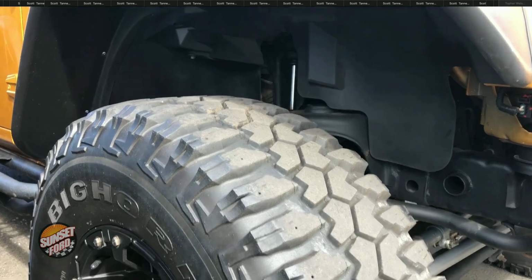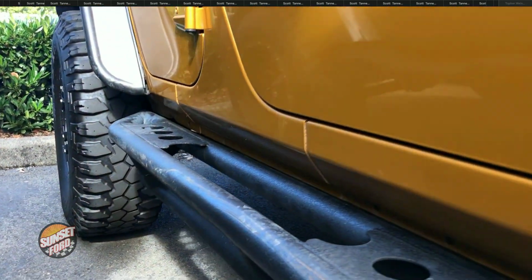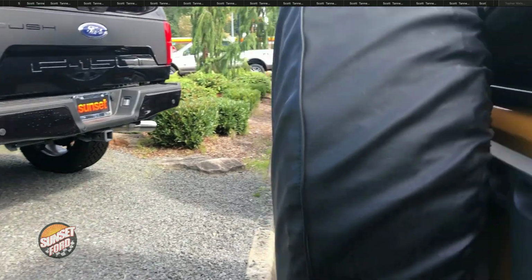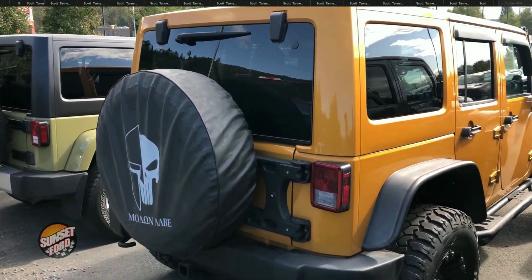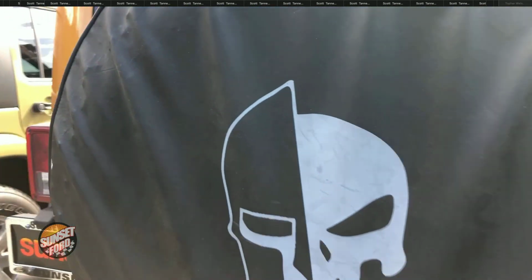Look at those rims and tires. The lift. This is a sharp looking Jeep. We have a few Jeeps in our inventory, but I'll tell you what, this is my favorite by far. Of course, the hardtop. Love the color. It says it's a dune clear coat for the color title.